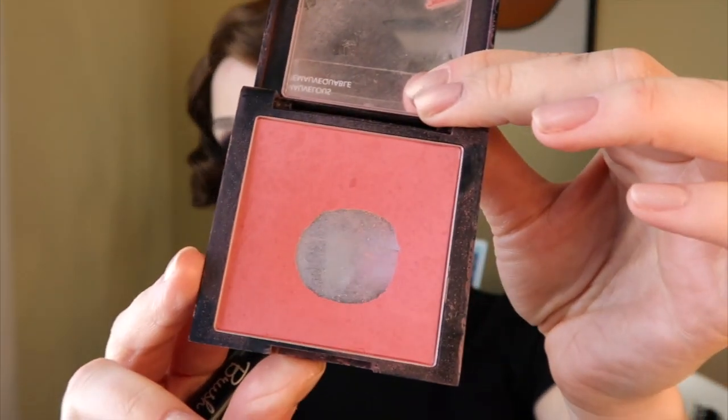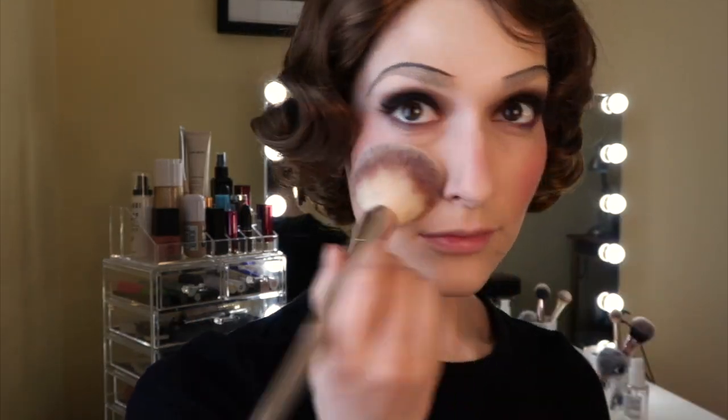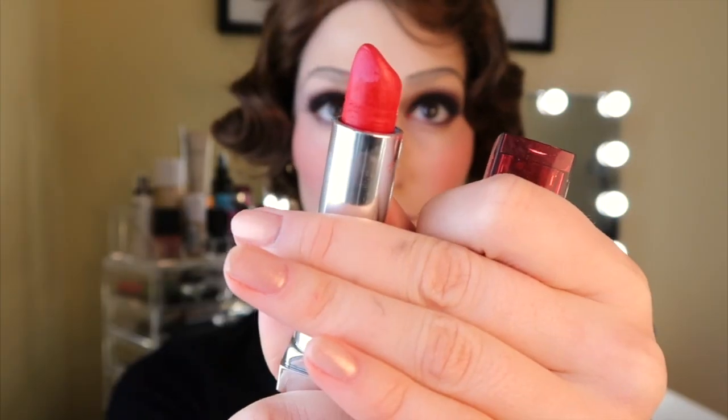The ladies of the 20s would put blush on the apples of their cheeks, which created the appearance of a more rounded face. I'm using this Revlon blush in the shade Marvelous and setting my face with this e.l.f. setting spray. And now I'm going to take this red Maybelline lipstick and paint on an accentuated Cupid's bow for a more doll-like look.